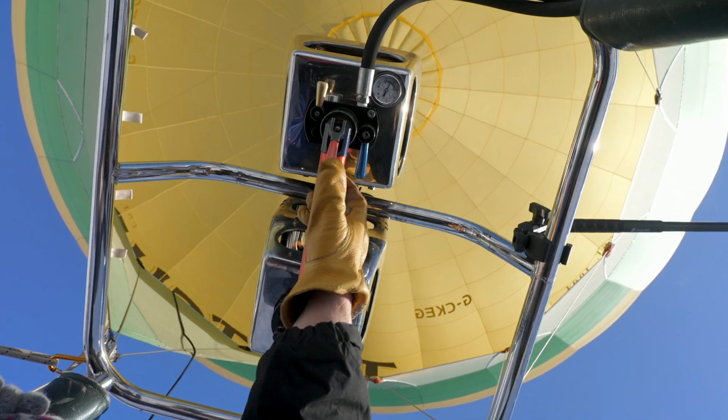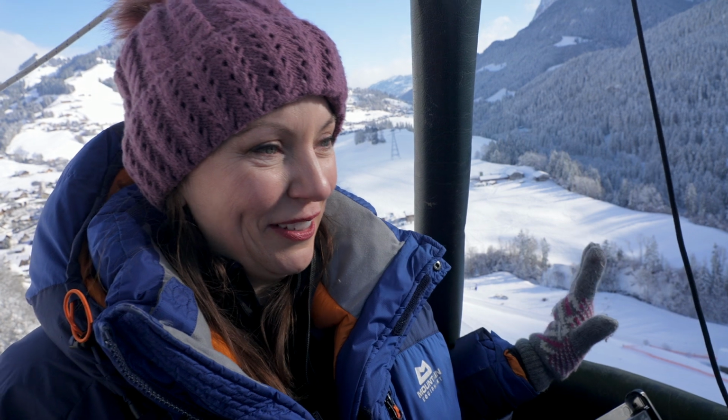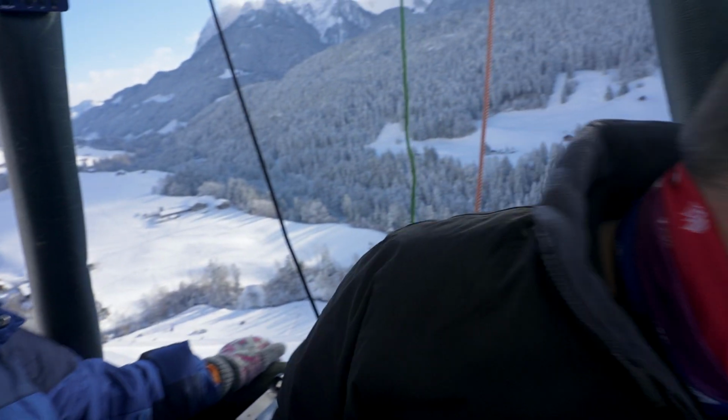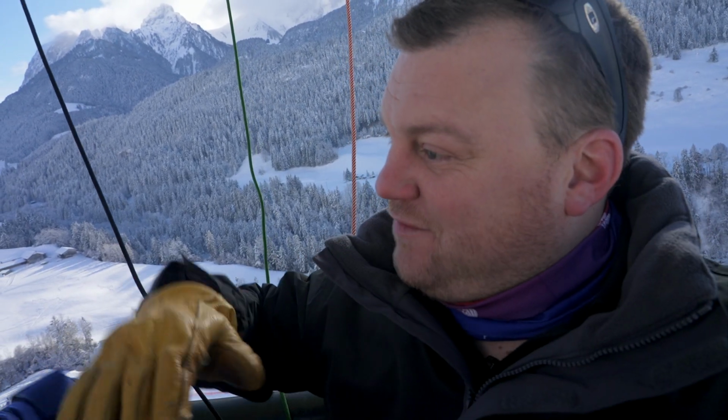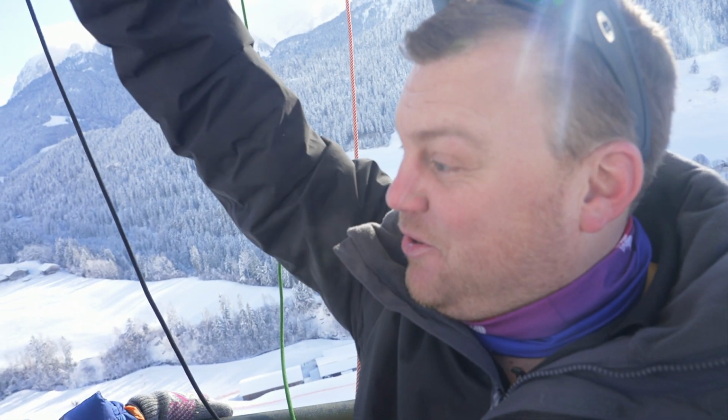Nick, can you tell me what you're doing? So at the moment all we're doing is keeping the balloon nice and level. So we're putting in little bits of heat every now and again to keep the buoyancy up in the balloon.